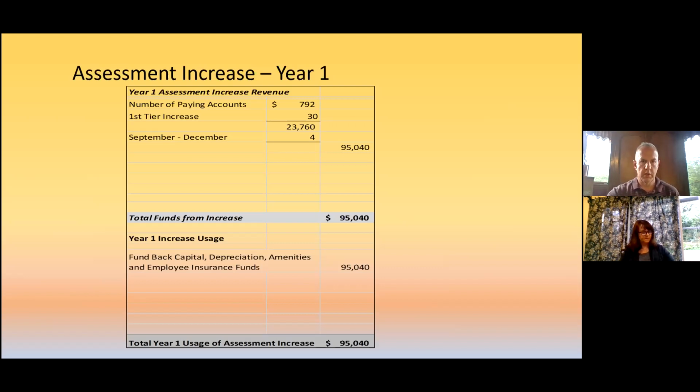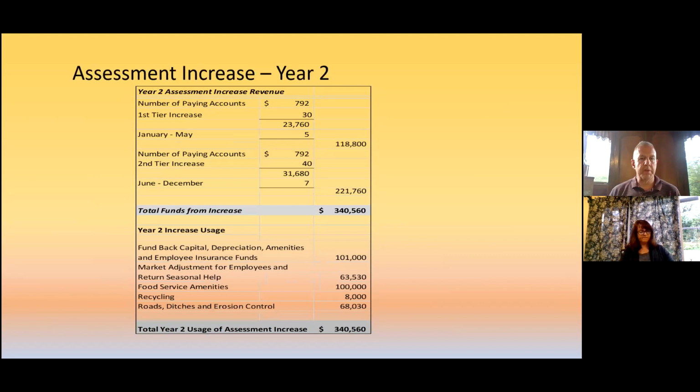Okay, thanks. So year two will be the first full year of the assessment increase. As I said, the first 5 months will be at $30. The next 7 months would be a $40 increase. So that produces about $340,000 in year two, which would be 2021. So how are we going to spend that?